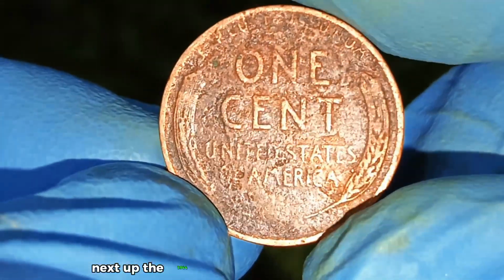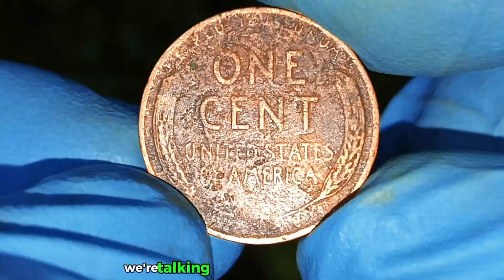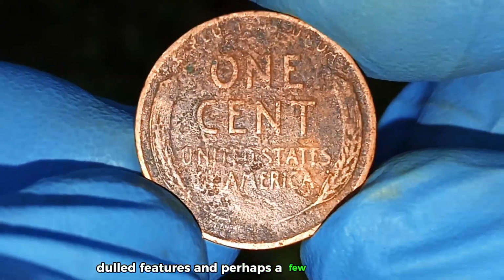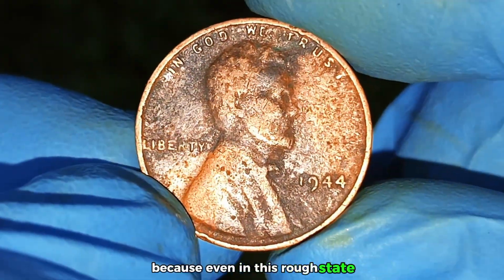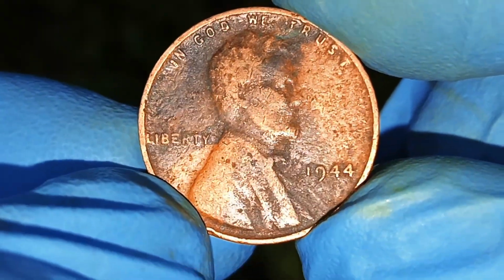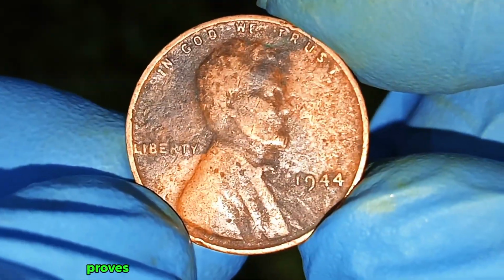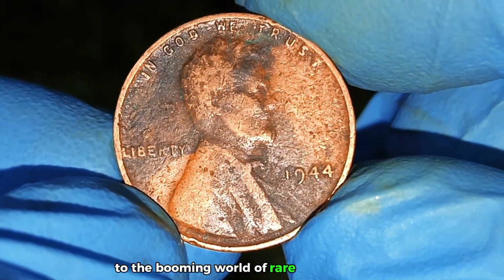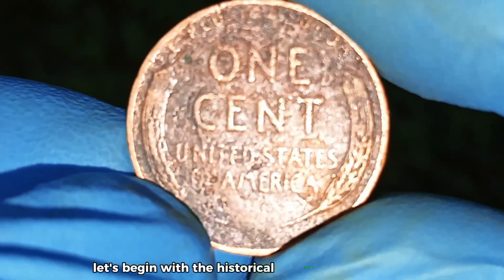Next up, the 1944 wheat penny without a mint mark, in bad condition. Yes, we're talking about a coin with scratches, dark discoloration, dulled features, and perhaps a few corrosion spots. But don't be too quick to judge, because even in this rough state, this humble coin might just be hiding value beyond your wildest expectations. Whether you're in the US, here in Australia, or anywhere across the world, this coin proves that even the most damaged pieces of history can be your ticket to the booming world of rare coin collecting, and possibly to a millionaire's dream. Let's begin with the historical heartbeat of this coin.